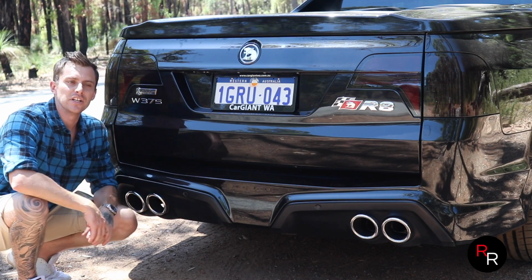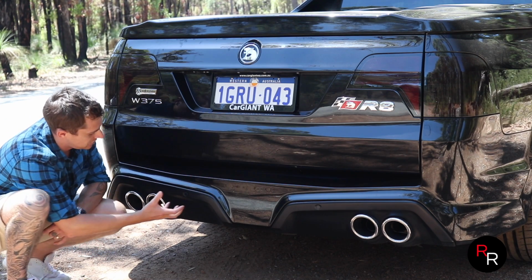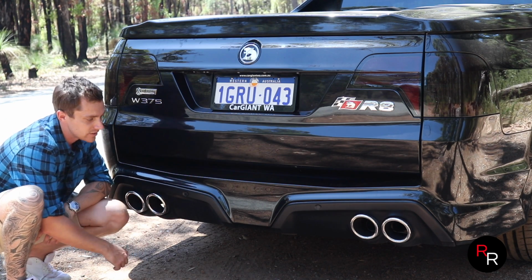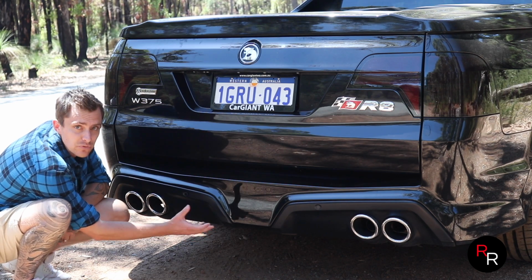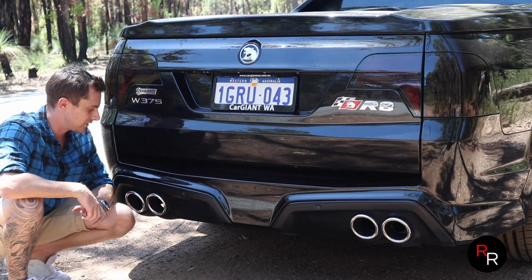Just another noteworthy feature to tell you about the Maloo is I love how the back bottom bumper here is really integrated right into the exhaust. You kind of have this cool little diffuser type style rear end here, and it really looks sharp. I like the way this thing looks.